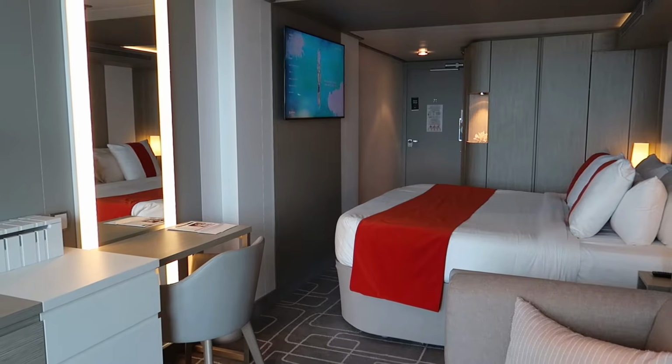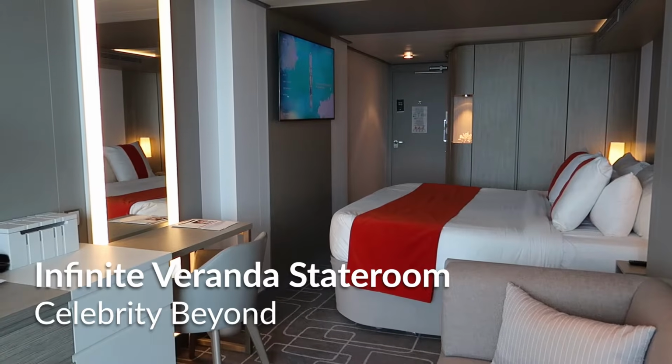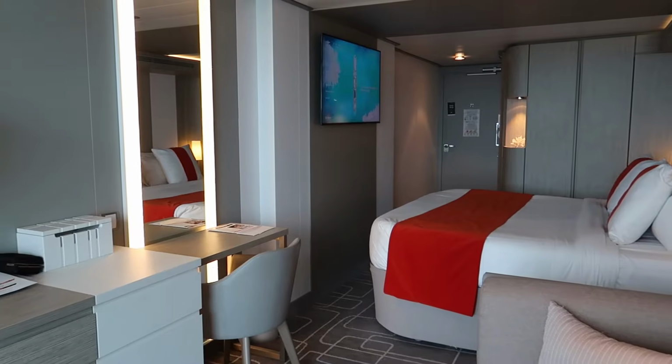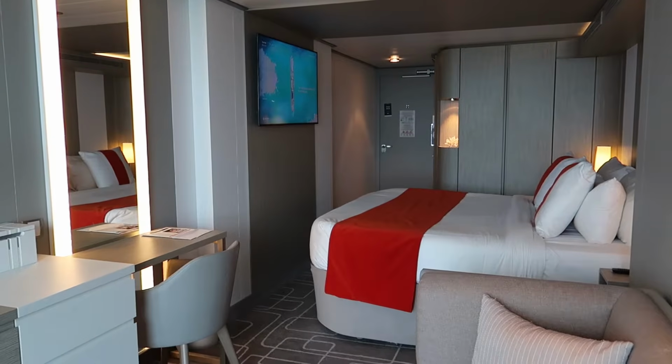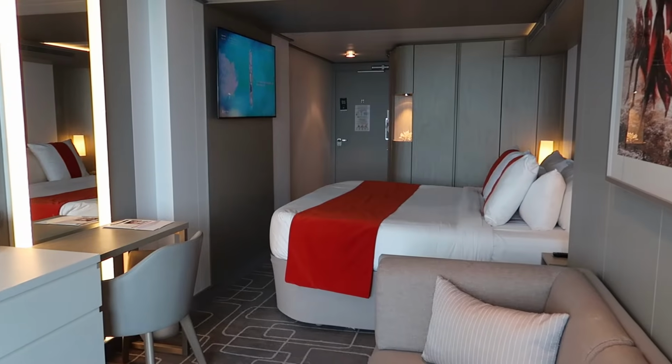Today we are back with a room tour. We are on a cruise ship and we are going to tour our stateroom. We are on the Celebrity Beyond and today's the embarkation day. So we thought we'd give you a tour around our room before we got unpacked and show you what the room has to offer.